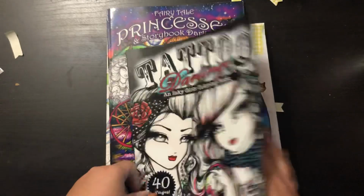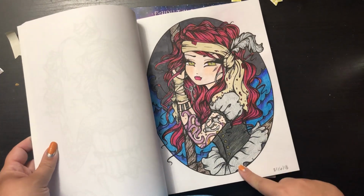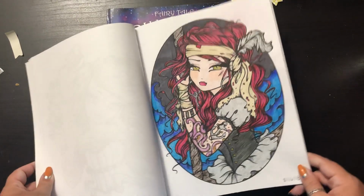There's that one. It's the only one I've done in there. I'm thinking of doing another one and painting the background in acrylics because I really want to paint more with acrylic. I have a whole bunch from my other crafting, but I haven't done it that much.